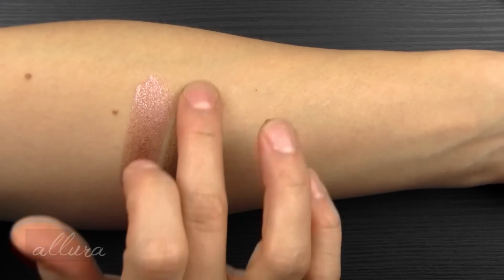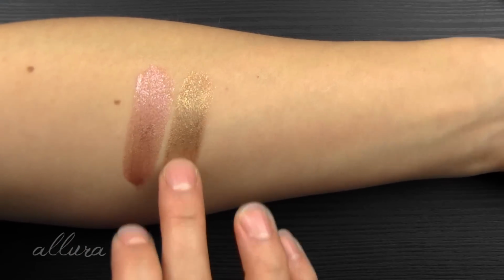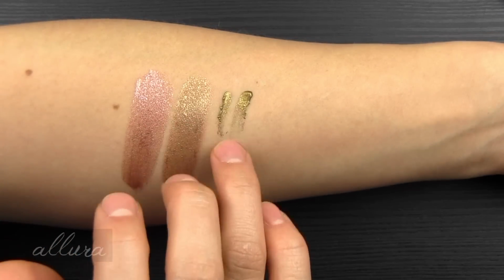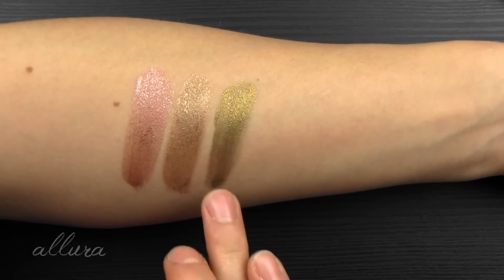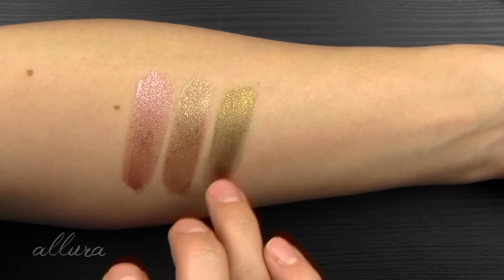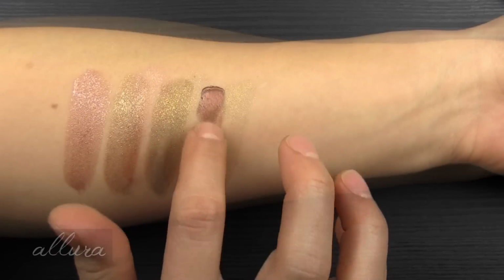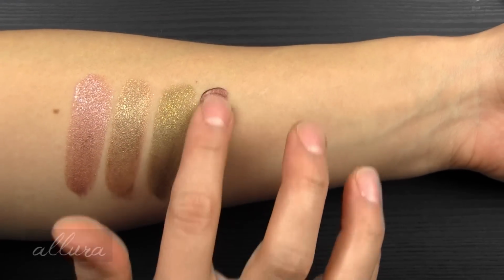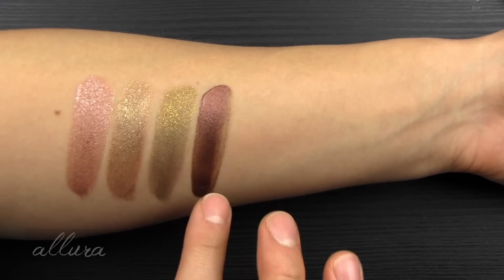I'm starting off with a slightly thinner layer. You can go back and build it up. Then Dirty Martini is an olive green gold. Just Rust Me. It's not really a rust color. It's like a medium milk chocolate.